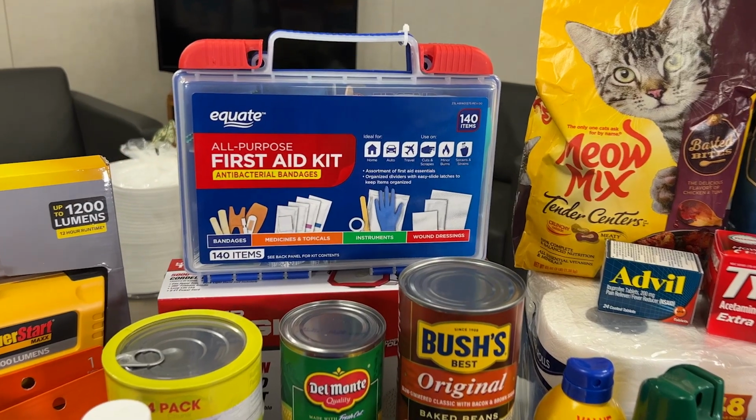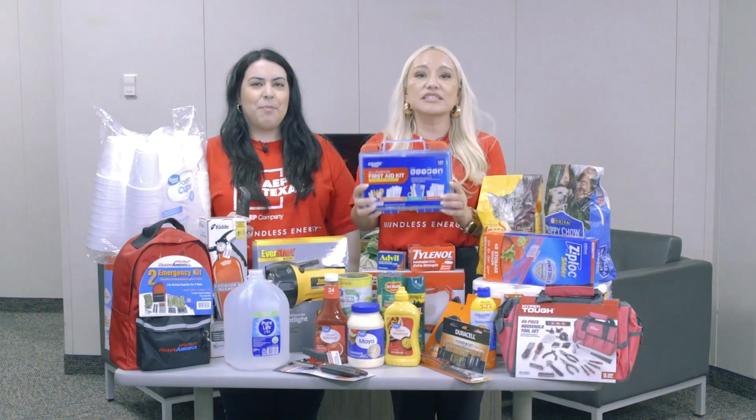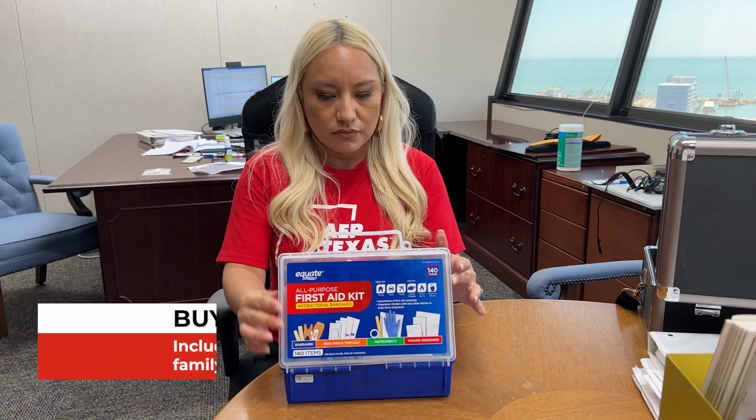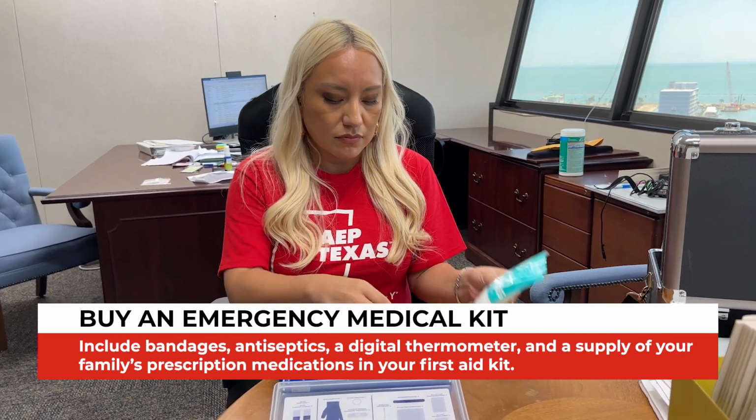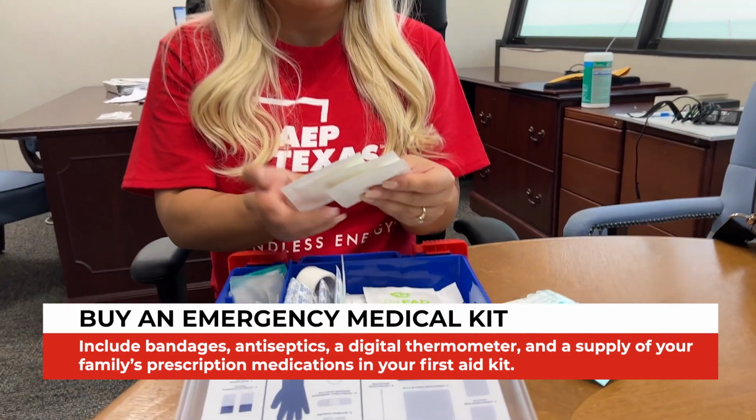If you don't have one already, make sure you buy an emergency medical kit. Include bandages, antiseptics, a digital thermometer, and a supply of your family's prescription medications in your first aid kit.